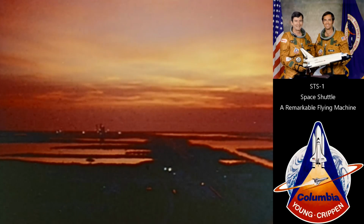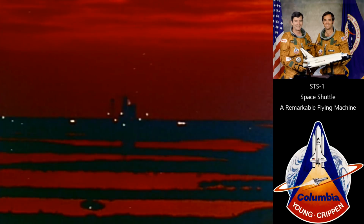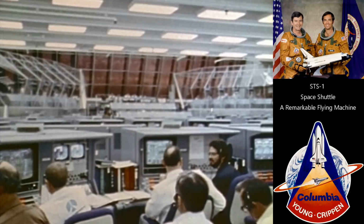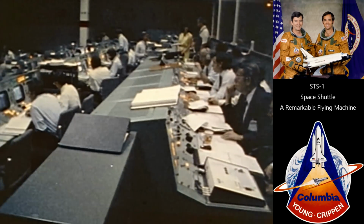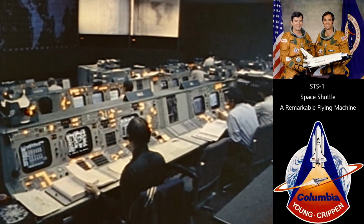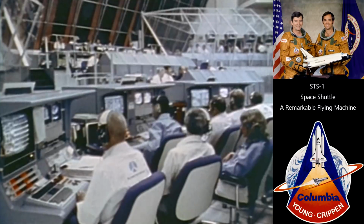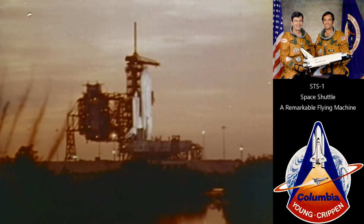There has not been a manned launch from Kennedy Space Center since the Apollo-Soyuz test project in July of 1975. With this launch, Young and Crippen, launch controllers at the Cape, and flight controllers in Houston will experience the most dynamic, fast-paced series of launch events ever undertaken in the space program, all in less than 9 minutes. The most challenging ascent profile ever to be flown by a space vehicle.